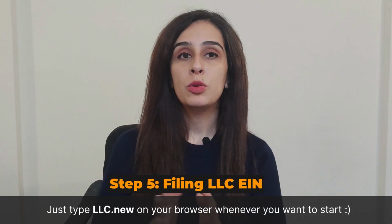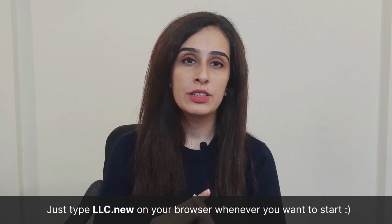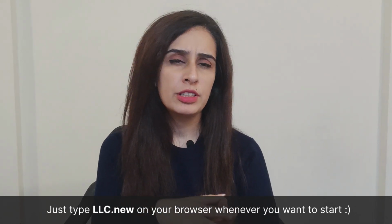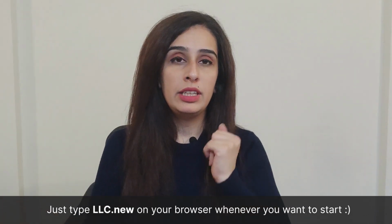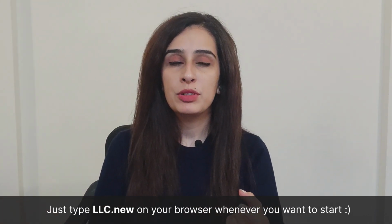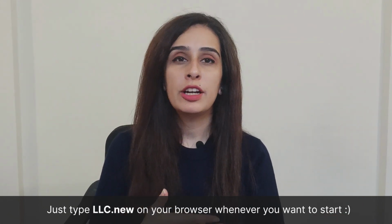The EIN, also known as the Employer Identification Number, is a 9-digit number given by the IRS to make it easier to identify the types of businesses for tax purposes and taxes in general. The EIN is necessary for any active business or any form of businesses for that matter. EIN is needed when the LLC is hiring employees.